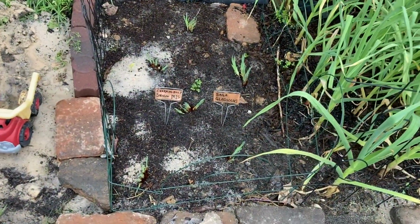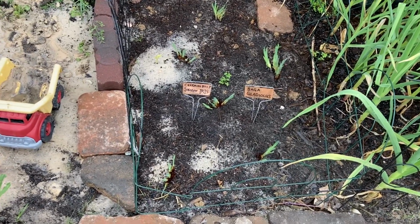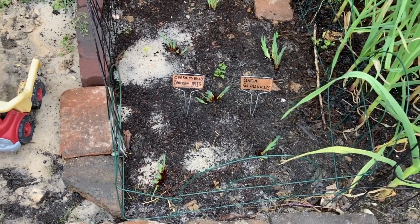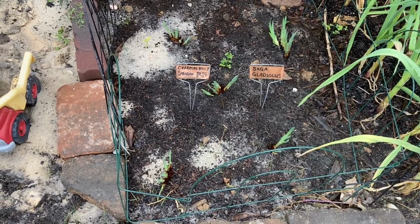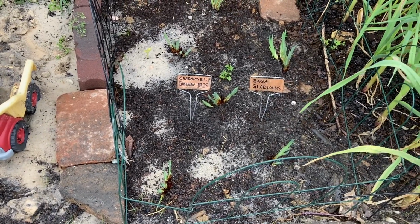This is a new patch that I planted dedicated to my mom, who passed away in February from breast cancer. And this has purple irises. These are Siberian irises. So Siberians you can plant in the spring. Your bearded irises you want to plant in the fall. And it's also going to have a saga gladiolus, so it'll be an orange gladiolus. And so I like the purple and the orange together. It's starting to rain. Let's get it done.